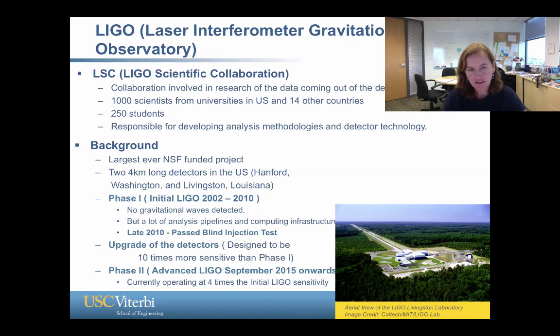LIGO was built in two phases. The first phase started in 2002 and ended in 2010. It was basically a training phase, building the basic detector and developing the analytical pipelines to do computations and analysis on the data. And in fact, in 2010, the LIGO collaboration secretly injected a fake gravitational wave signal into the data to see if the collaboration would pick it up. And indeed, they did. They used some of our tools that are described here to pass this point injection test.